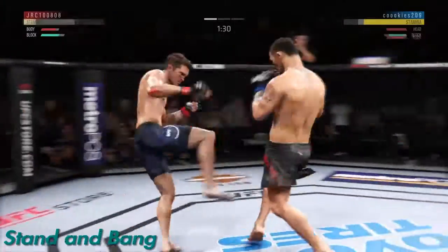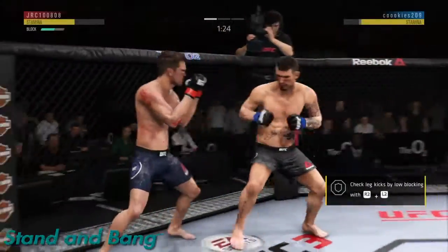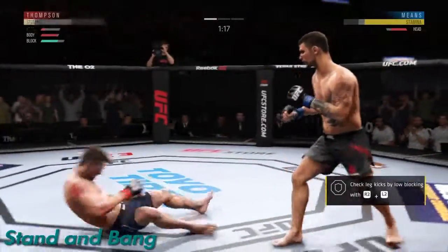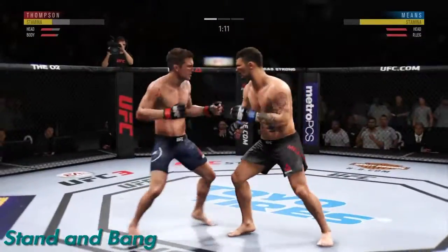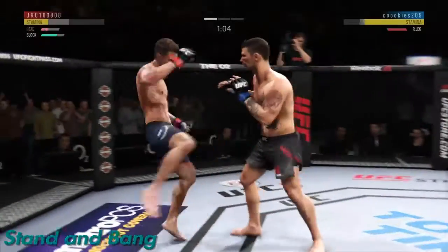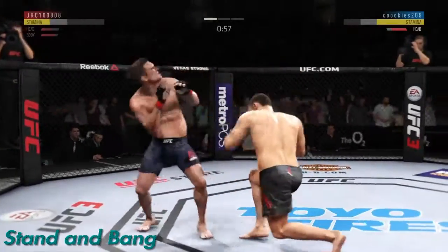All of those are blocked. Starting to do some really significant damage to the body here. Another strike lands there. Thompson gets up to that punch. Yeah, he's a little wobbly on his feet. This fight is dangerously close to being stopped. Back and forth we go. Kick to the face. He's badly, badly hurt. Some real power shots here. He hurt him with that hook.